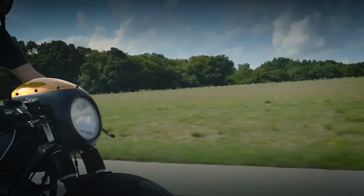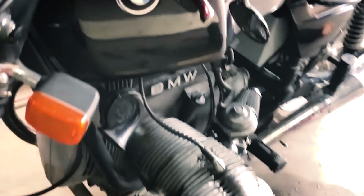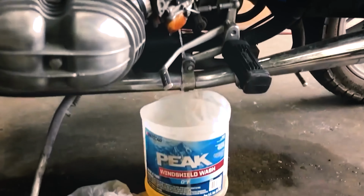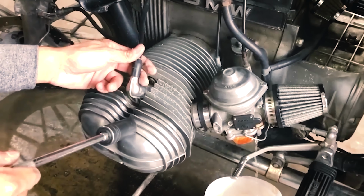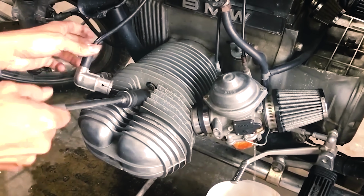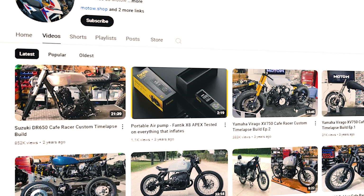It has survived countless road adventures, but certainly hasn't escaped the wear and tear of time. This leaky carburetor is a testament to that. Once a symbol of class and style, this bike has been relegated to a forgotten relic of the past. And that's where the skilled team at MotoW comes in.